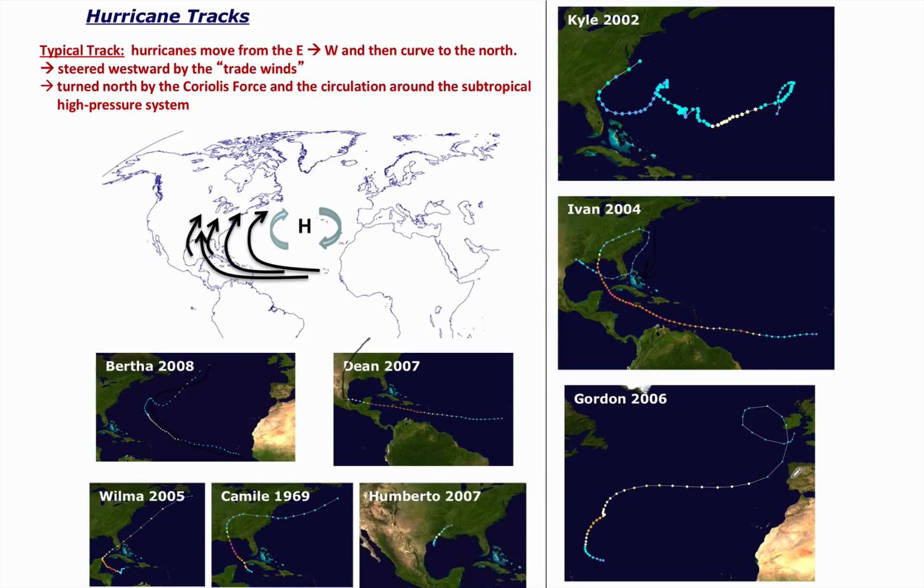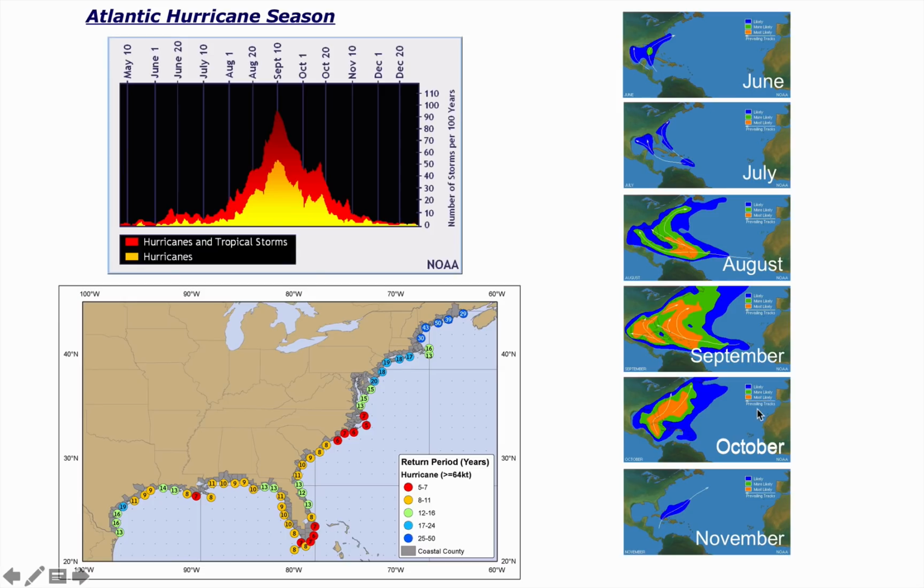Gordon was buzzing straight toward the Portugal coast right here, as a kind of weakening system. Instead, it turned north, hit Ireland, came back around, hit Ireland again. This is the weird part of that particular circulation. So you can see what it looks like to see a typical track and an atypical track. So very interesting to see that. Tracks will be the central theme throughout these lectures.